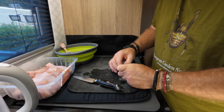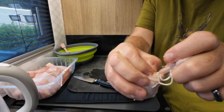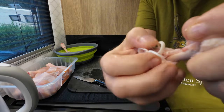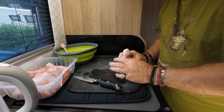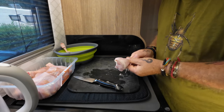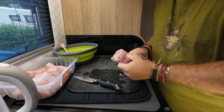Now you have to be careful because inside there is the little bone. Just let me show you. Is that little bone out that's actually in the chicken drumstick? So if you push down on there and you push down in the wrong place, you'll end up with that sticking in your finger, and you don't want that. So just have to be a bit careful. So that's just snapped off there.